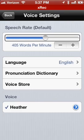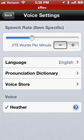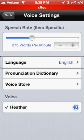So I'm going to slow it down a bit for you guys because 405 words per minute. 372 words per minute. 340 words per minute. 308 words per minute. I think that should be slow enough. I don't know what that actually will be, but let's see. Decrement button. Increment button. Language. English. So language, English, it does support multiple languages.